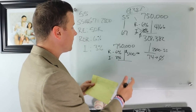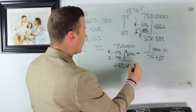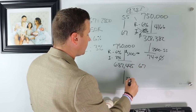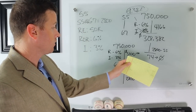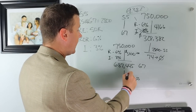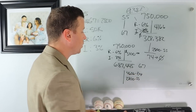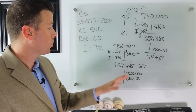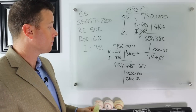So at 67, we'll have $687,445. Now at 67, we're kicking on Social Security of $2,800. Our expenses have increased from the $3,100. Now they're at $4,606. That's what our expenses are. So we'll take our expenses, subtract out our Social Security, and that's what we're going to need from our retirement investing accounts for the rest of our life.